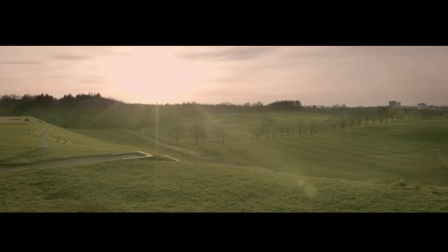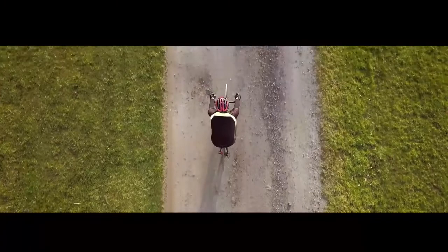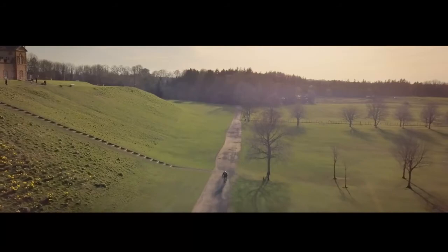Cycling's my passion. Time to think, to get inspired, to connect. I love the simplicity, the speed, the agility, the freedom.